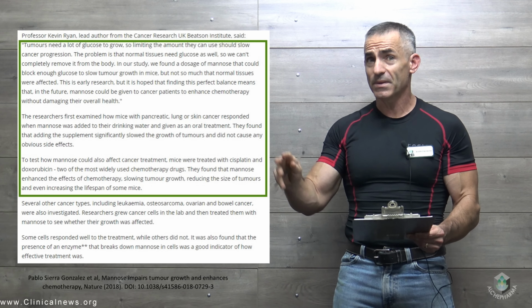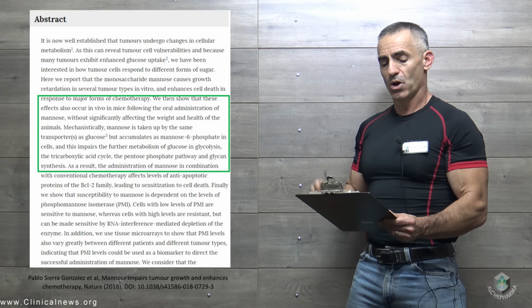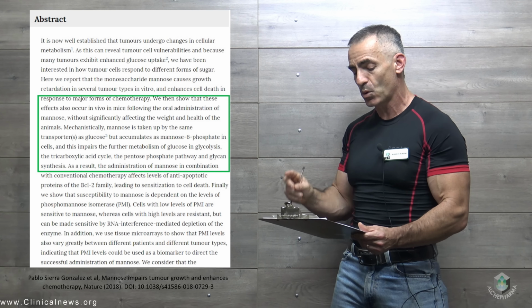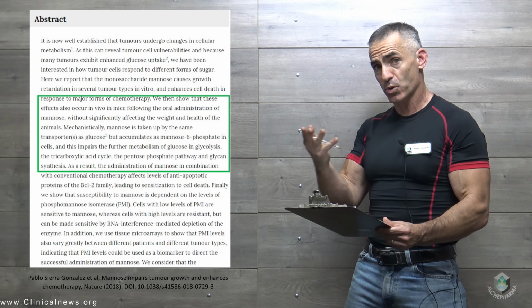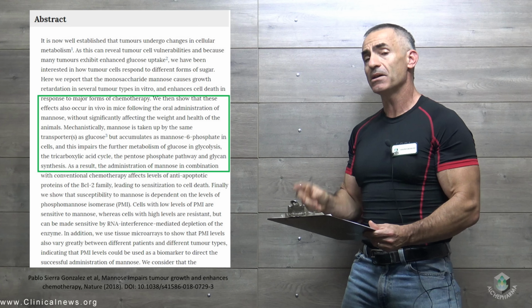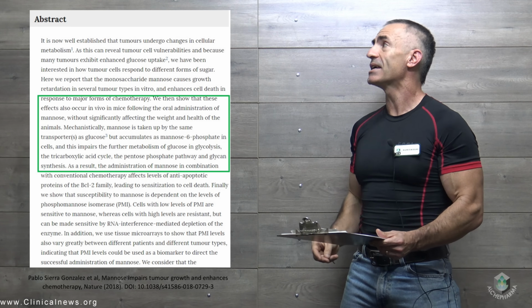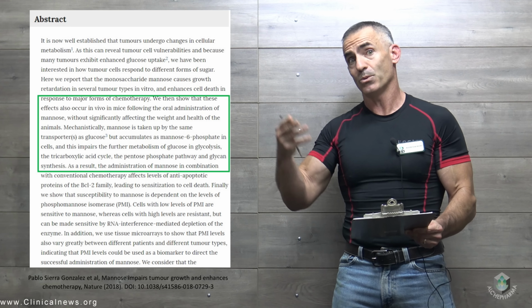All right, now, how does it do what it's doing? With this, we're going to go to the abstract. Again, the full study is not published as of yet, so we're working from the abstract that we have here. To quote the researchers: "We then show that these effects also occur in vivo in mice following the oral administration of mannose without significantly affecting the weight and health of the animals. Mechanistically, mannose is taken up by the same transporter or transporters as glucose, but accumulates as mannose-6-phosphate in cells, and this impairs the further metabolism of glucose in glycolysis, the tricarboxylic acid cycle, the pentose phosphate pathway, and glycan synthesis." With that technical part out of the way, it gives you a little bit of insight on how mannose does what it seems to do.